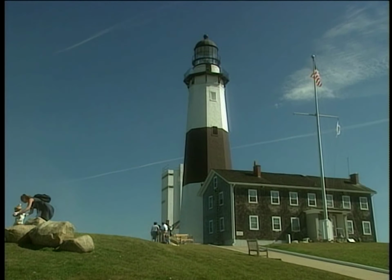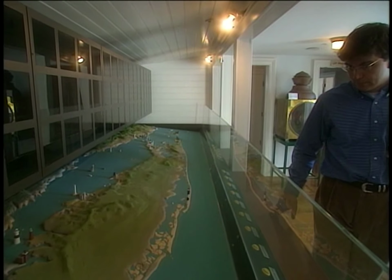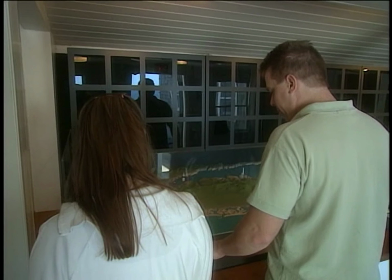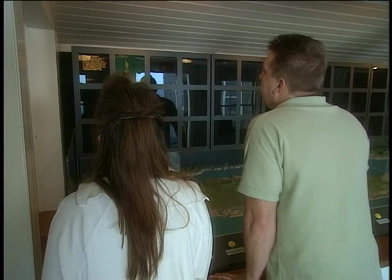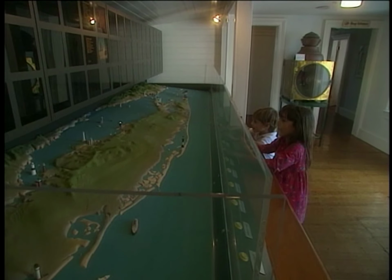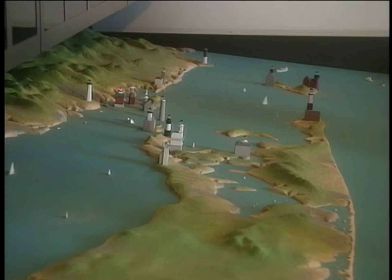And then we have a diorama that shows all of the lighthouses along the Atlantic Ocean on Long Island, as well as Long Island Sound, Rhode Island, Connecticut, New Jersey. The kids love it. It's interactive. You press a button and the light on the lighthouse lights up, and pictures light up on the wall and give you a description of what's going on. And kids love that. So it's informative but fun at the same time.